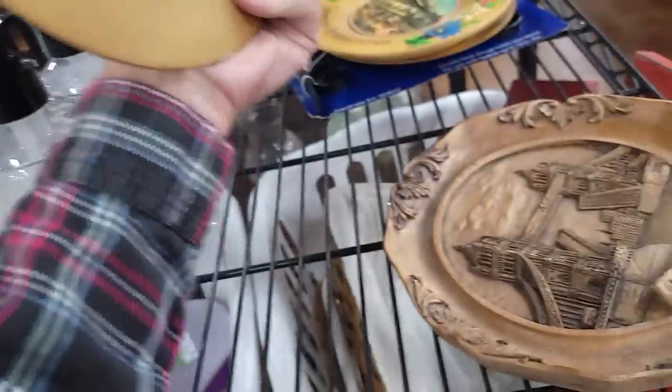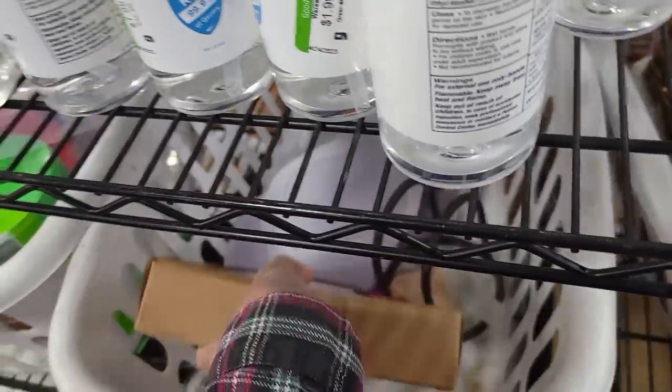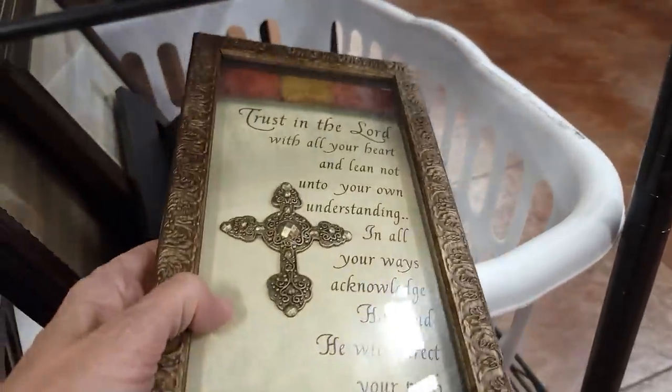Some little souvenir wooden plates, London Tower Bridge, more little souvenir plates, don't need those. I see like a big giant flip-flop in here. What is this big giant flip-flop container? Just a container. TS Industry. That's pretty funny actually. I'm not gonna get it, but that's just pretty funny. Oh, I thought it was Scooby-Doo for a minute. It is not Scooby-Doo. Okay. Don't see anything else down in this cart, but there is another cart that we're gonna go check out too.